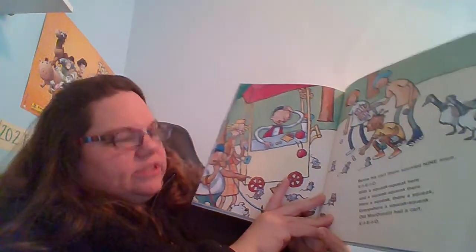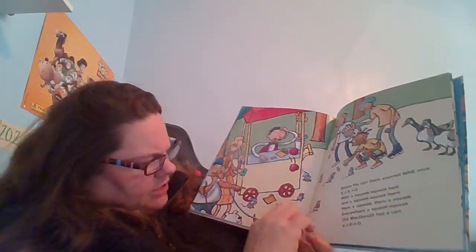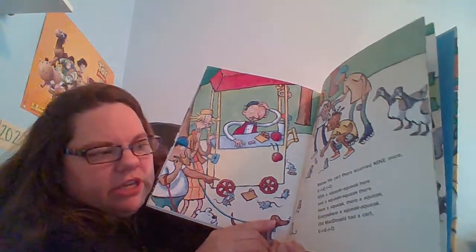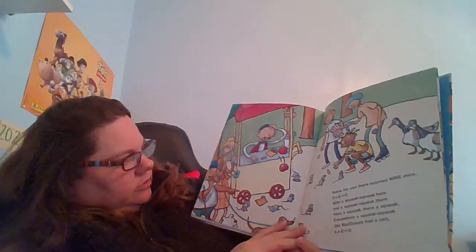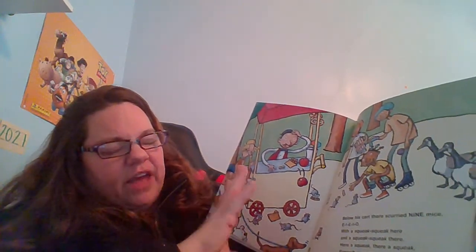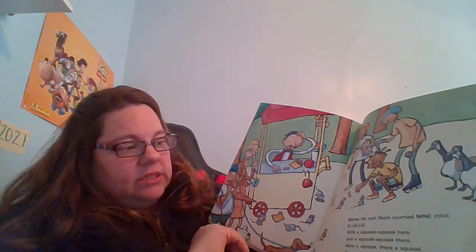Nine. Below his cart, there scurried nine mice. 1, 2, 3, 4, 5, 6, 7, 8, 9. Look at those little mice. E-I-E-I-O. With a squeak squeak here and a squeak squeak there, Old MacDonald had a cart. E-I-E-I-O. So, what number is going to come next? We had one horse, two dogs, three crows, four cats, five squirrels, six pigeons, seven bees, eight geese, nine mice, ten what? What do you think? Ten what?